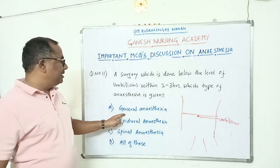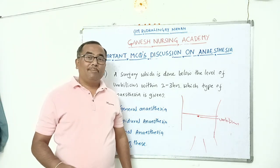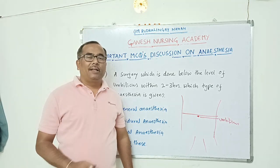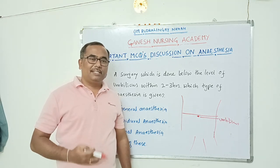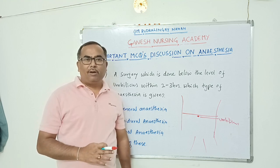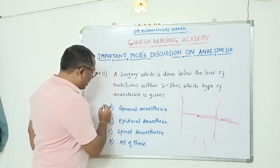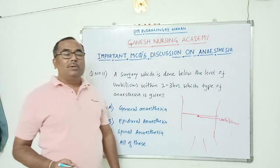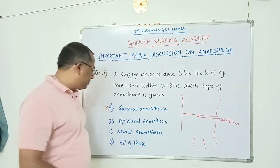Option E is general anesthesia. General anesthesia is not required here. For any surgery which is done below the level of umbilicus, the anesthetic effect is required only below the level of umbilicus, so the patient need not lose consciousness. When you want to induce an anesthetic effect only below the level of umbilicus, general anesthesia is not required.